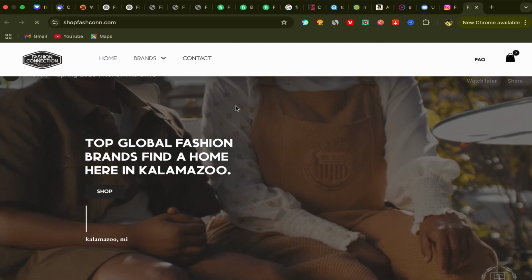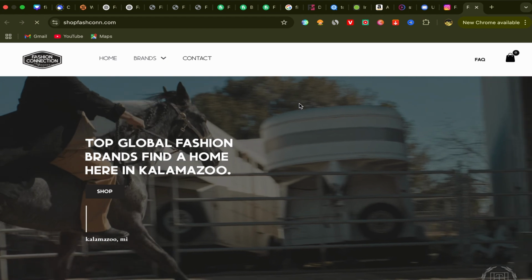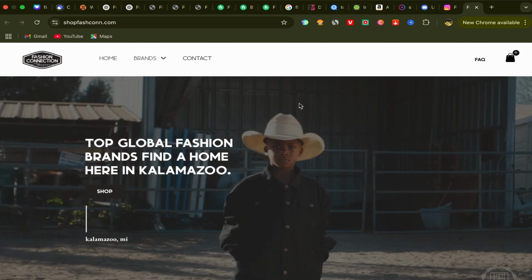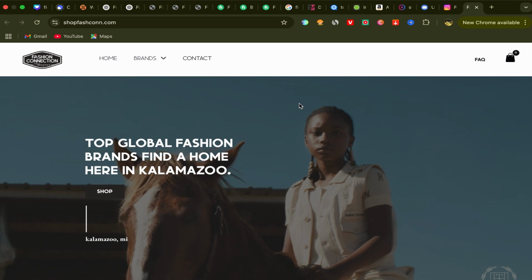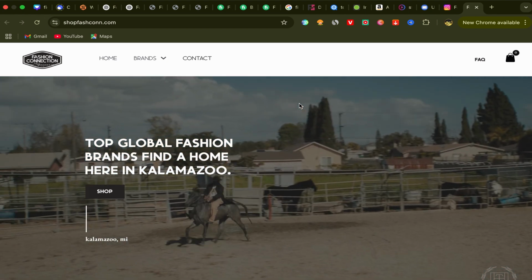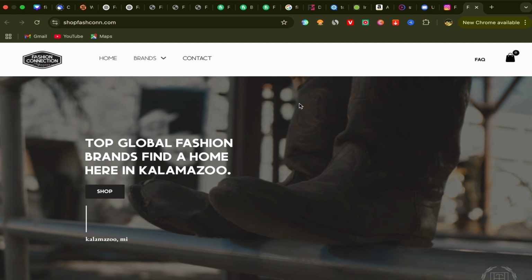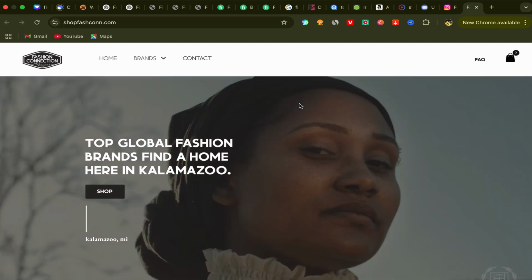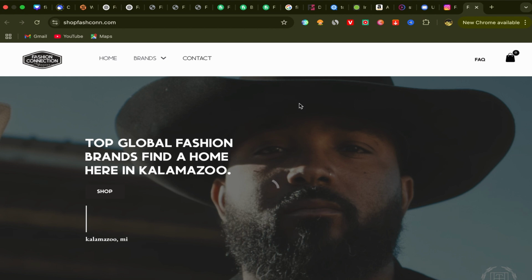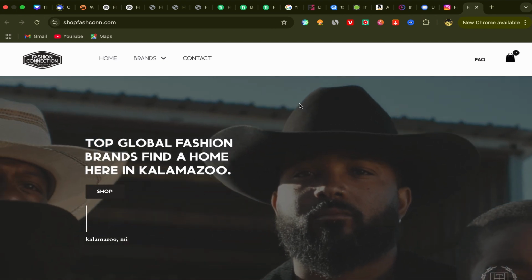So which service will this clothing store be interested to buy? They will be interested to buy Facebook ads service. You guys know the importance of Facebook ads. People who work online know how Facebook ads can help those local businesses. Facebook ads can help them make more money and more sales and grow their local businesses fast.